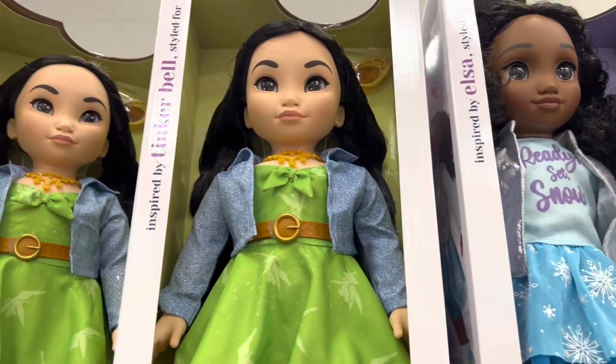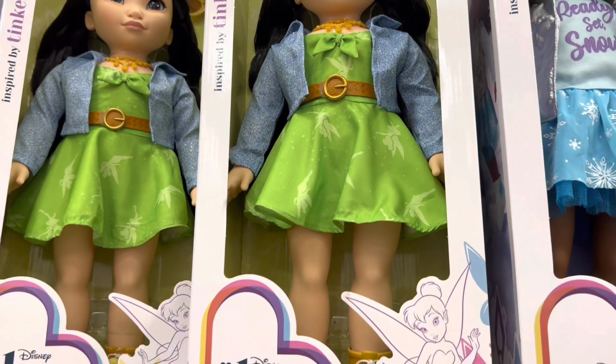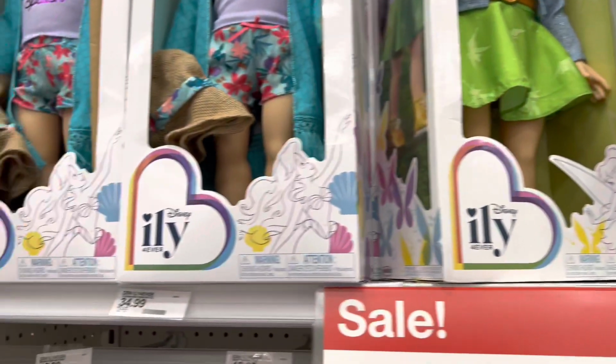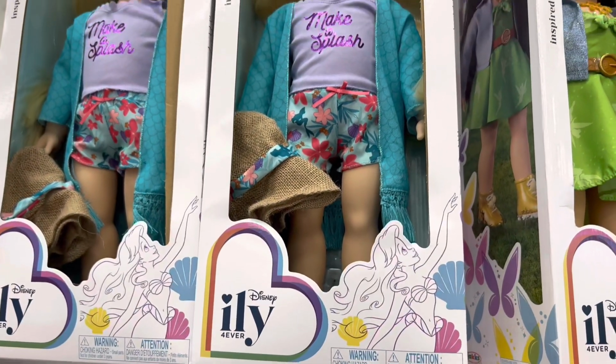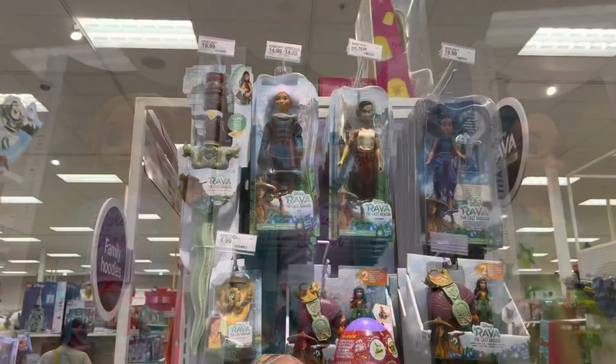Yes, I wish I had these. I would definitely get the Tinkerbell one with the silhouettes of her on her dress and the jean jacket. Oh my god. And then they had this Ariel one that said make it a splash. So stinking cute. These were like $35.